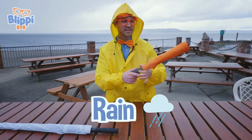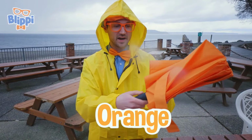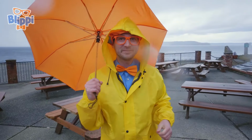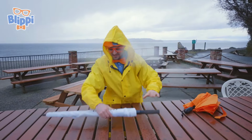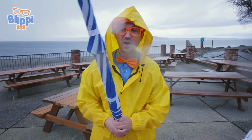All right, check it out. An orange umbrella. Let's open it up. Woo-hoo! Whoa! Now there's no rain hitting me at all. Wow. Okay, let's put this one away. What's this next one? Yeah, the first umbrella was really small.